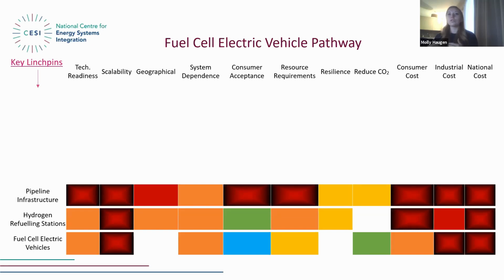So can we retrofit certain portions of the pipeline to make this work for us? Or does it need to be completely ripped out and replaced with, say, bigger pipelines to meet the energy demand that it's required to service?